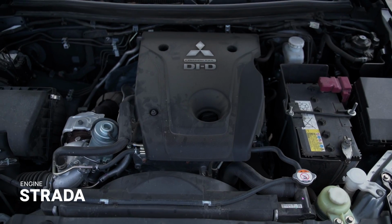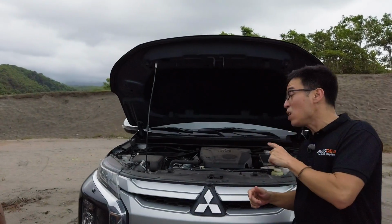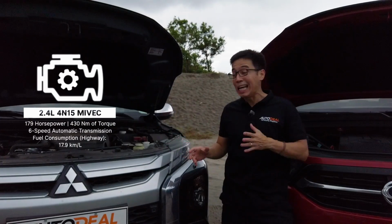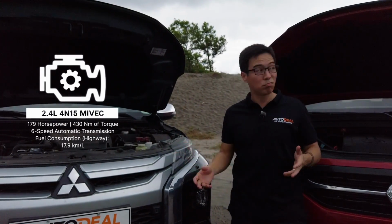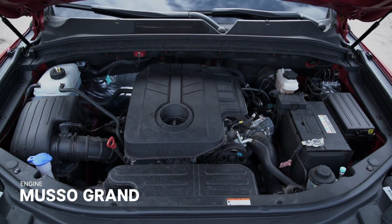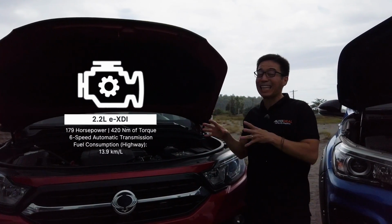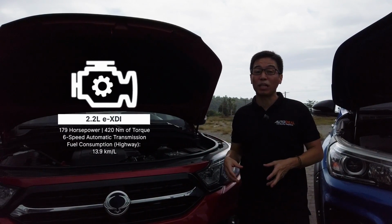Now the Strada's got a 2.4-liter mated to a 6-speed automatic transmission, but it only produces 179 horses and 430 Nm of torque. But on the highway, surprisingly, this thing can push up to 17.9 kilometers per liter. The Koreans gave the Grand Musso a 2.2-liter 6-speed automatic transmission that produces 179 horses, same as that guy, but only 420 Nm of torque. Get this, on the highway, however, it only produces 13.9 kilometers per liter.